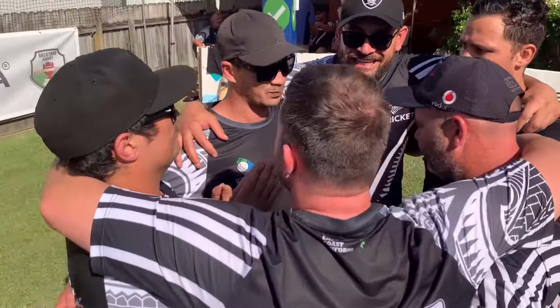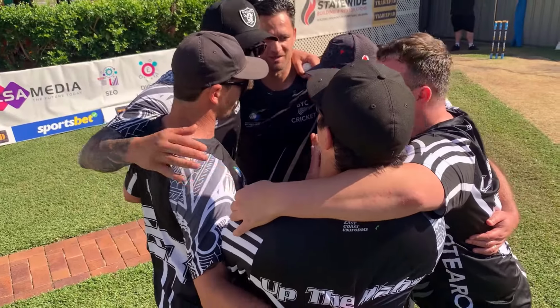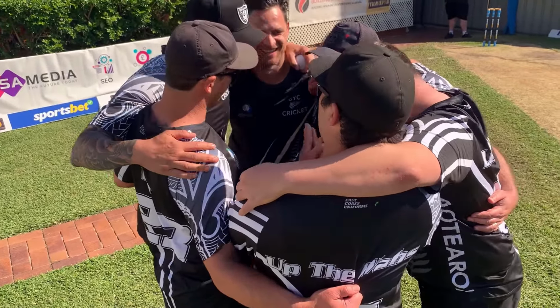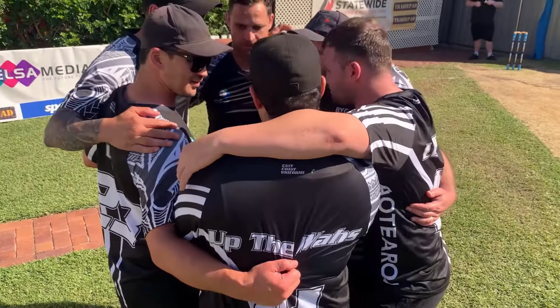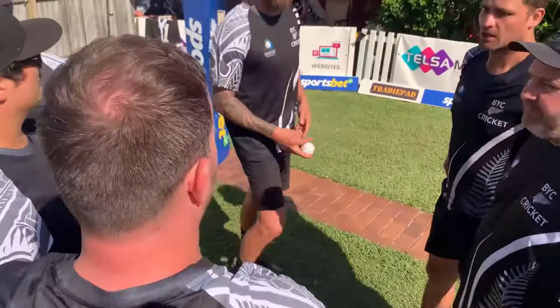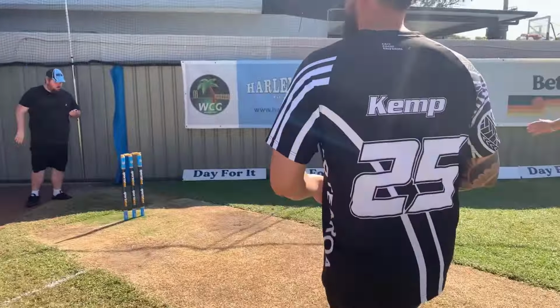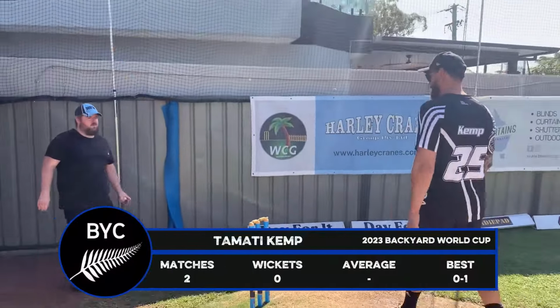Hello, good morning everyone. Should be a good game. Sun's out and shining. It is very, very hot in Sydney today, which is fantastic news for us spectators. Not so good for the players. There's not a lot of shade cover today. New Zealand, they need to put some points on the board. Tamati Kemp is going to start us off. The New Zealand skipper is going to take the lead with the ball.